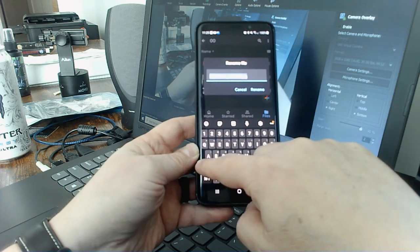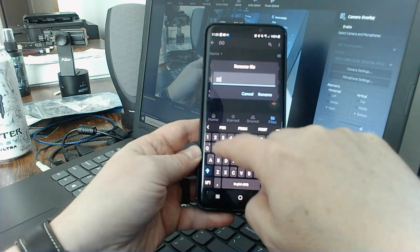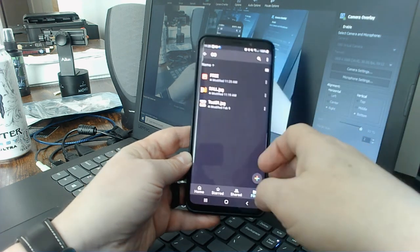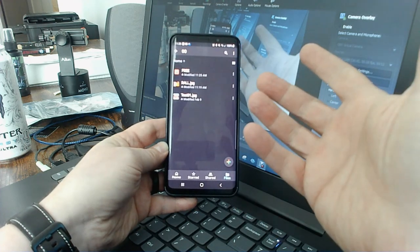So I want to rename this. What was this a picture of? Okay, there's Freedom. So "free," that's the name of the bonus. Hit rename, and there you go. It's on there. And that's it. And that's all there is to it.